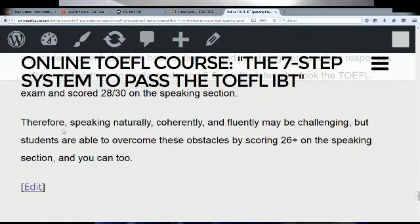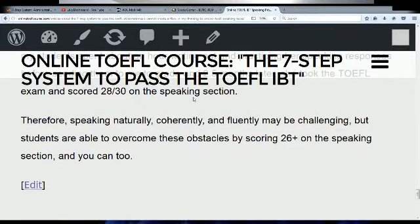therefore, speaking naturally, coherently, and fluently may be challenging, but students are able to overcome these obstacles by scoring 26 on the speaking section, and you can too. You got to believe it. It is possible. Pretty much anybody who has half a brain can get a high score on the speaking section. It's a matter of practicing over a period of time, developing fluency, and then thinking on your feet, and then taking the TOEFL test, and then getting your goal.